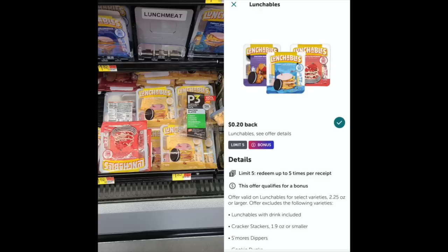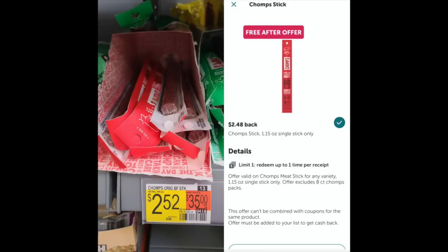But then when I got to the other side of the register, I ended up finding the Chomps beef stick. Now my store had these for $2.52. You would pay $2.52 for it, but this is an Ibotta freebie, so you get $2.48 back, making this just 4 cents. Those 3 items got me my 18 rebates to get my $5 bonus.